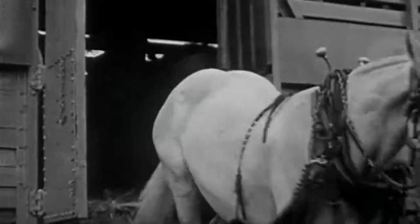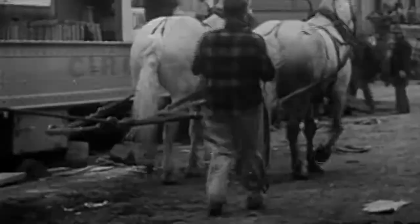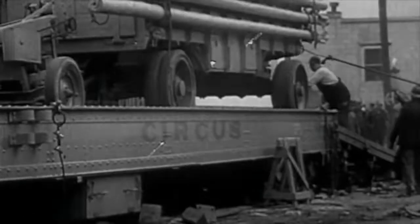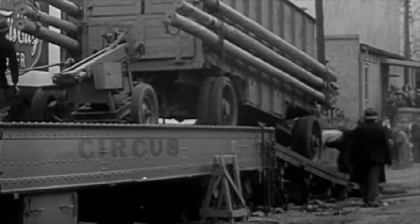What a difference to work. Horses out of their cars, wagons to unload and get out to the circus ground. We do it every day and in town. Here goes a long tent pole. Gotta be careful getting them down.